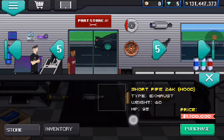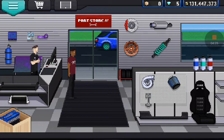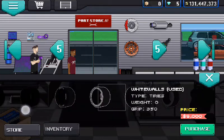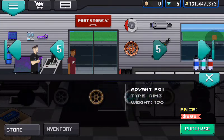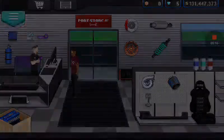Oh, the best thing. Brand new exhaust. For example, short pipe sticks up from the hood of the car. Which I found very nice. And this too. Let's see what else is new. Oh, pistons. Brand new pistons, the VX Concept X. And there's brand new tires, white walls. And there's brand new rims, but the rims are so laggy for me. Anyway, let's get to it.